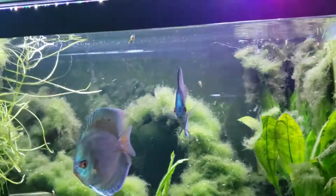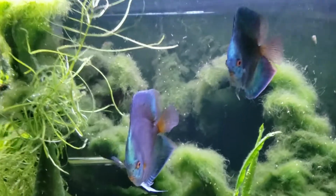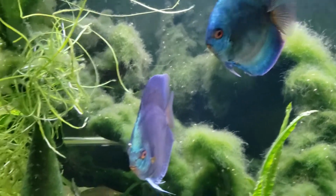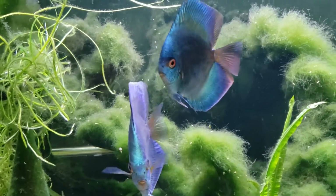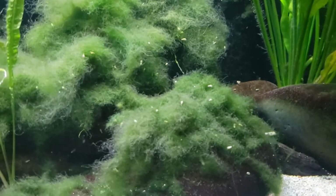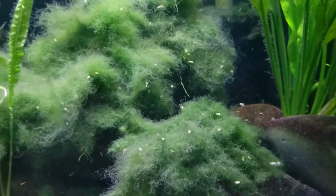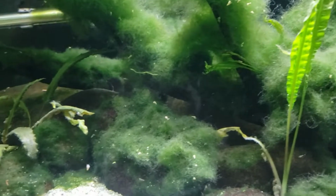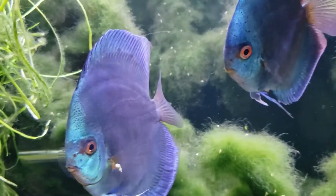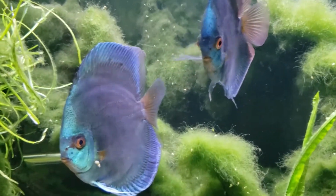Then the highlight of this room are these two. These will be being transferred. This is our 75-gallon. These two have paired off and have bred on this several times. However, we don't think the water's soft enough to get the eggs. Plus, there are 6 Sterbai corydoras in these rocks, as well as a yo-yo loach, both of which would love the taste of discus eggs. So we will be transferring these guys to a 36 bow front to hopefully get them breeding down the road here.